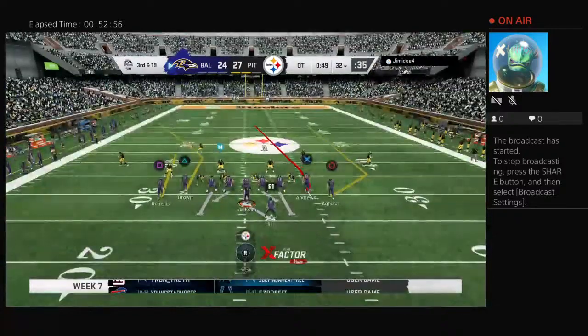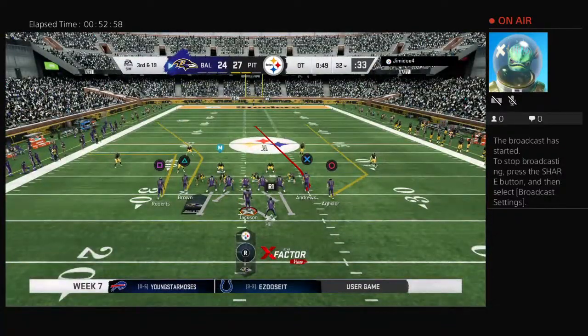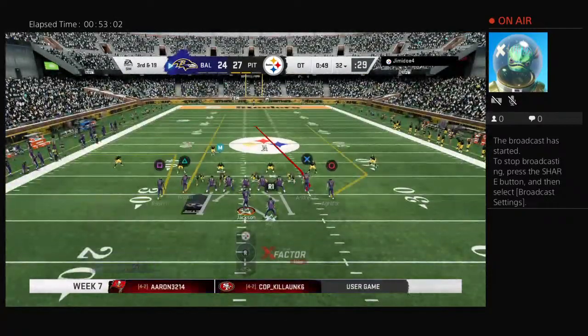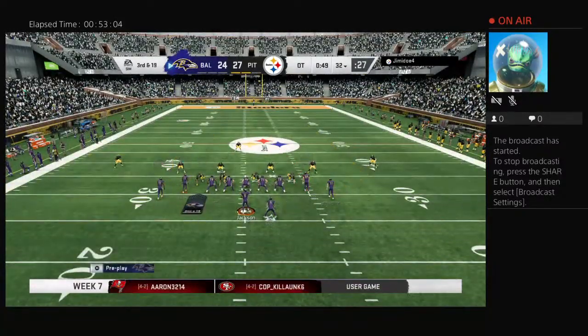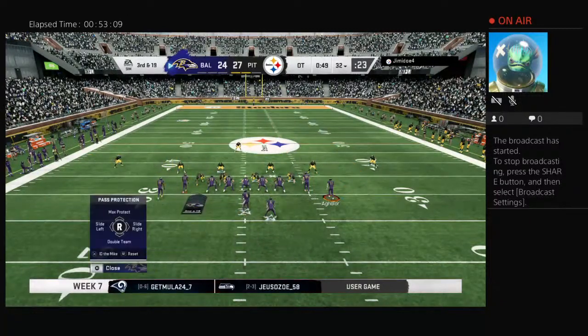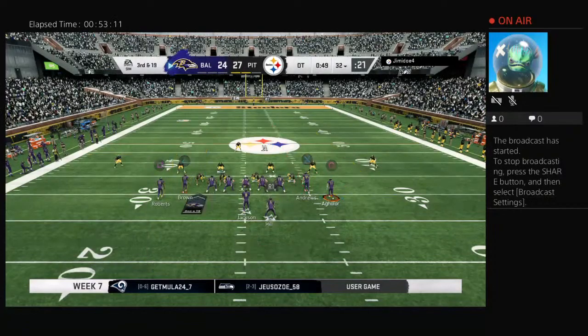Watch tight. Tight end's right. Check. 55's Mike. Rip left. Go.